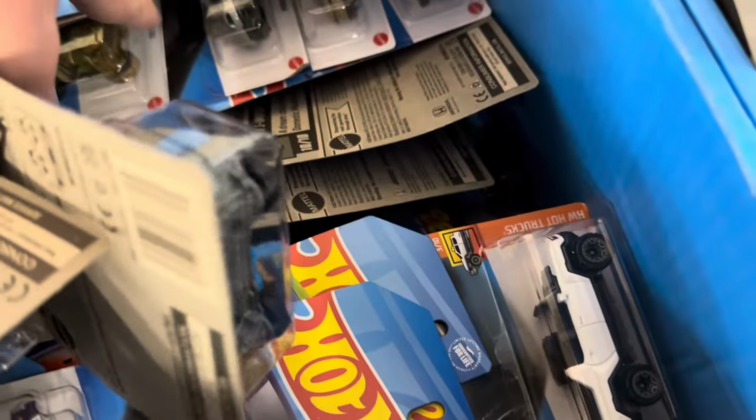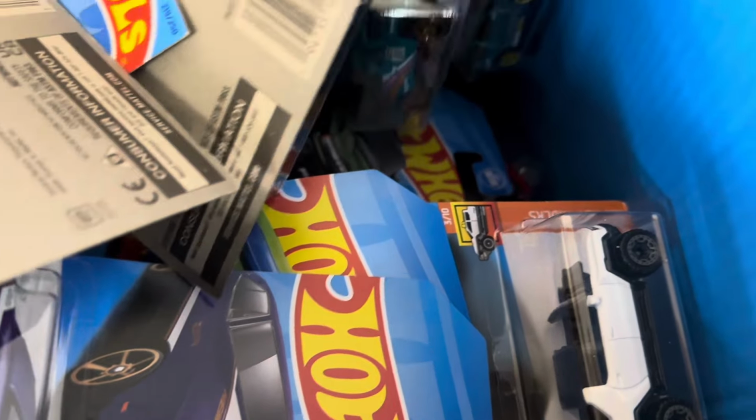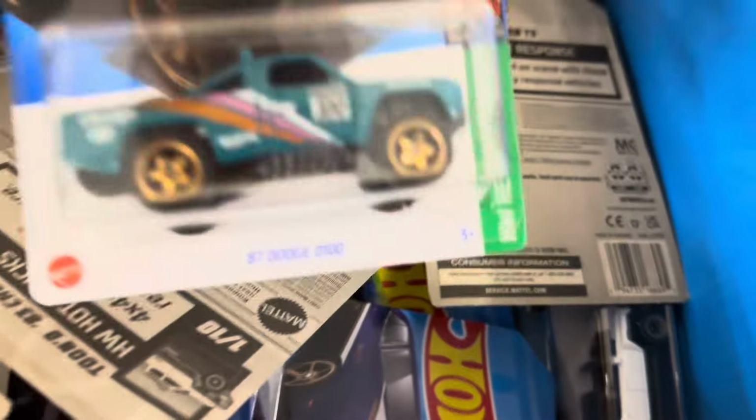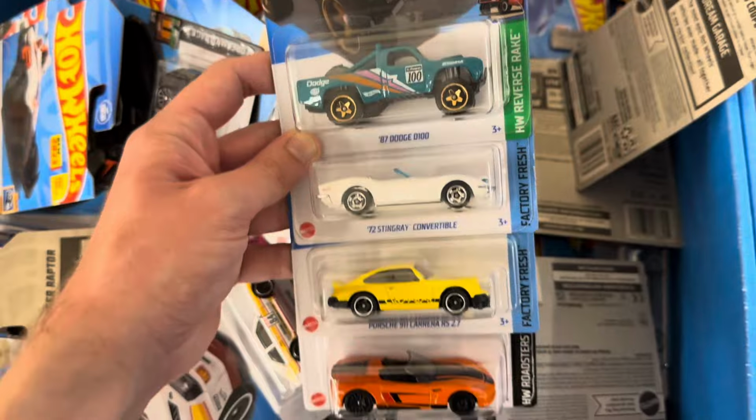Let's put it in here. Unless we just refilled this or something. There's a Hummer right there. Yeah, that's a cool one too. We'll get that one. Alright, we'll get these.